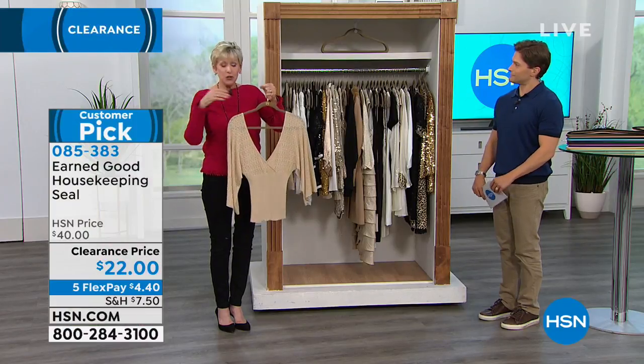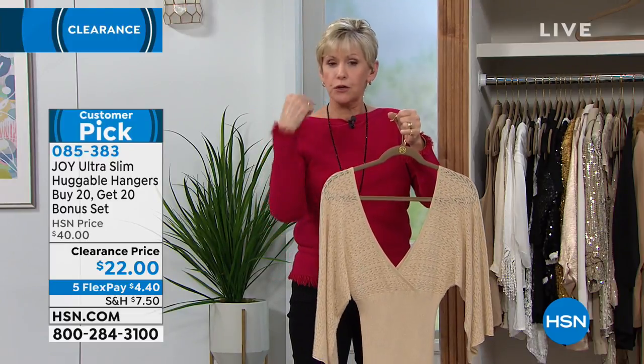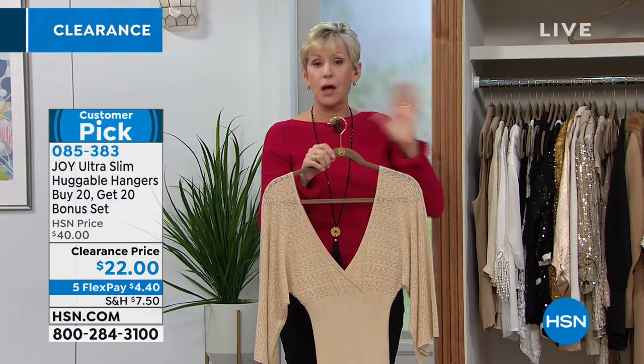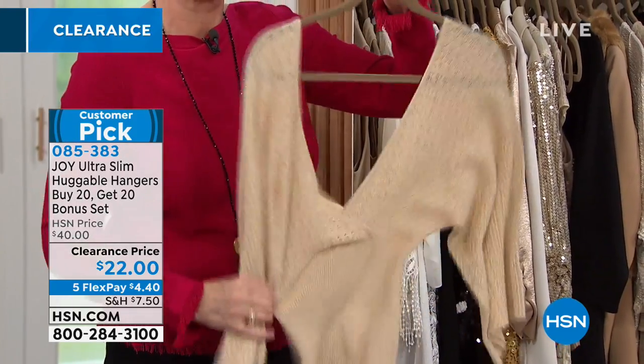Absolutely. And I'm showing you a big V-neck blouse sweater here. Now, so many garments come with that string in the shoulder so that you can wrap it around the neck of the shoulder, and they're just a nuisance. They pop out of your tops. They're just ridiculous. You can cut those off confidently, because look at the size of the V-neck on this sweater, and this is not going anywhere.